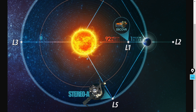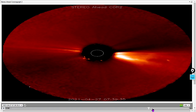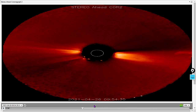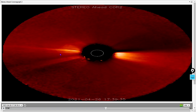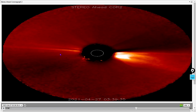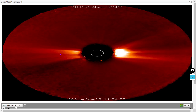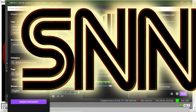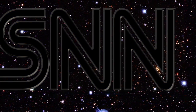So let me just bring up Stereo A again. Now we're back at Lagrangian point 5. And I'll let this play through here. You can see also a coronal mass ejection on the far side of the sun over here by my pointer. And here's the one that propagated as we did yesterday's daily space weather video. Again, we're expecting the arrival of that in about 2.5 days, 2 or 3 days, folks. And a geomagnetic storm of KP5 or KP6 from that.